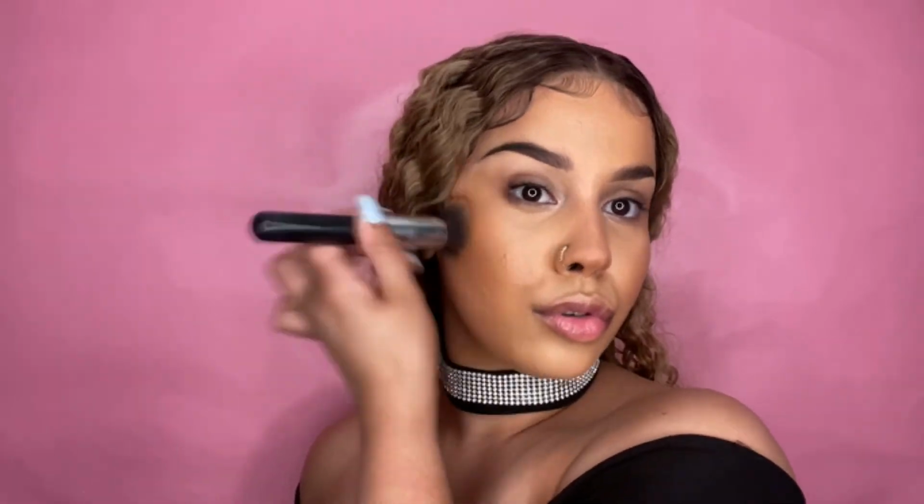So when blending out my contour, I never really swipe the product. I always tap it in and I'm moving upwards towards my face, never downward, because we do not want to look sad. We want to look snatched.